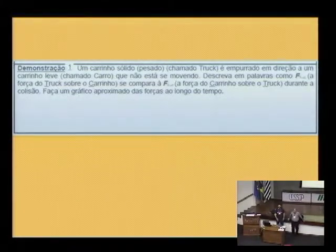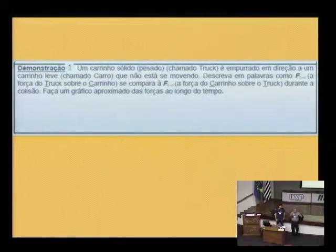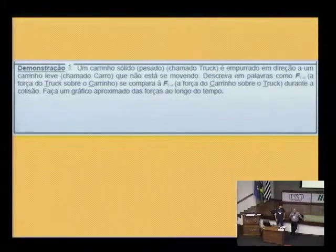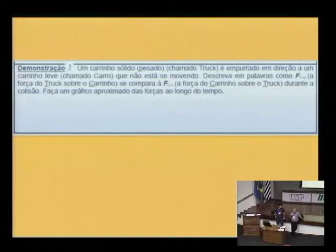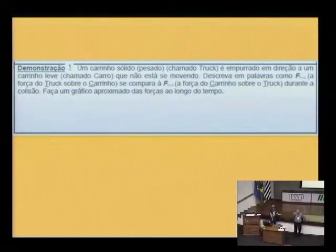Okay. I'm puzzled because all I asked was compare this force to that force. That's not a very complicated question. My students would have no trouble answering that question. And the way they would answer it is the force of the heavy cart on the light cart is bigger than the force of the light cart on the heavy cart. Almost every student will answer that way. No problem. So I don't understand. What is their difficulty?